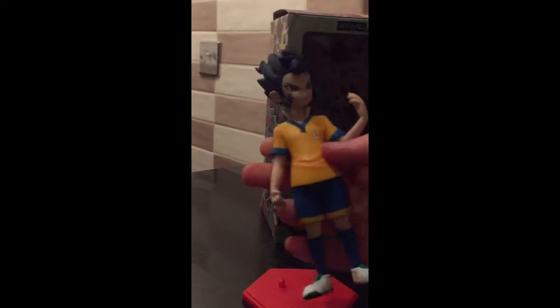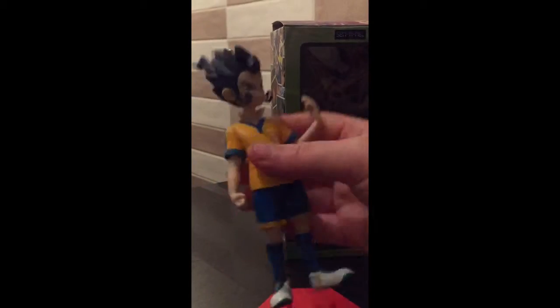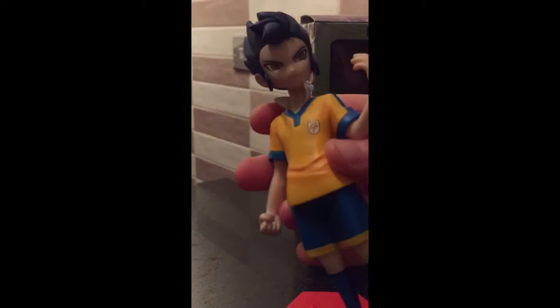But this is him. He's a nice decent size. As you can see, he's well detailed. How do you say it? PVC? However you say the plastic is. Detailed paint, there's no paint smearings on it. He may be a bit dusty because he has been on display in my room. But he's lovely and detailed. I love the detail of it, and obviously he has the little slots there. But there's no mistakes on it really, everything's really here.